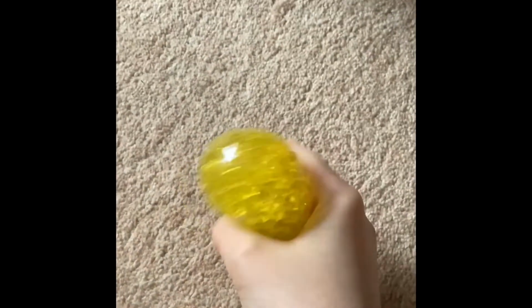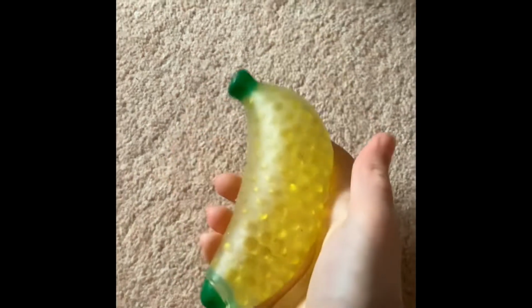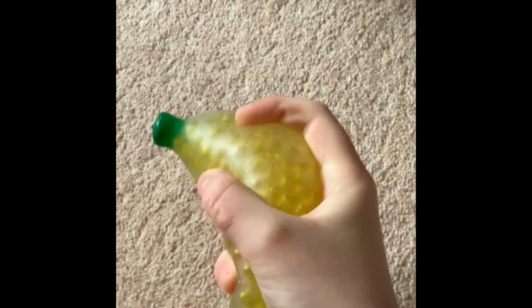Same with Orbeez, don't bring anything Orbeez filled. Trust me, they make a huge mess when they pop, and I know that from experience. Basically what I'm trying to say is, don't bring any stress balls.